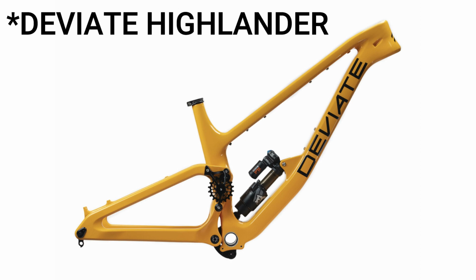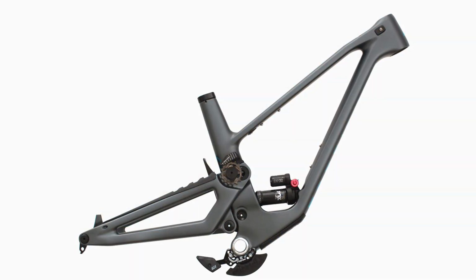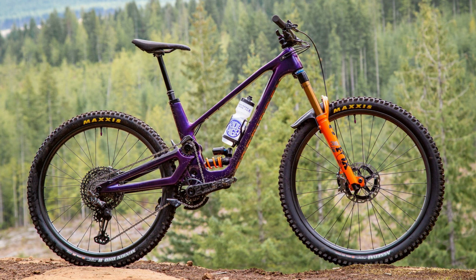Then moving on to the Deviate Guide, I really like the geometry of this bike, and then it uses my favorite suspension platform. So it's got that high single pivot on there, and that's definitely what I'm looking for when I'm designing my frame. So if we combine these two frames together, what do we have? Pretty much a forbidden druid, yeah. I really, really like this bike. Just the low shock placement, the angular look of the frame, it looks nice and aggressive. Yeah, it just really does it for me. So this is pretty much the frame design that I would go with if I was designing my own bike.